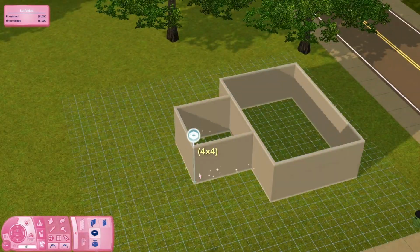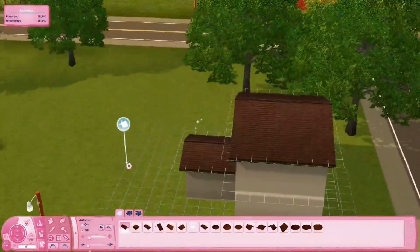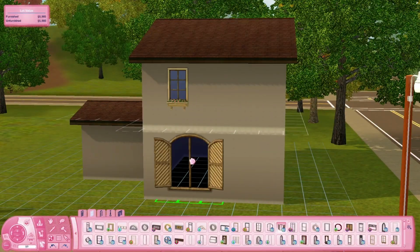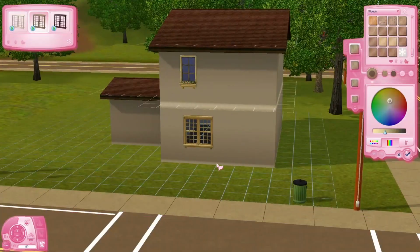Today I have a speed build for you. I was inspired for some reason to do a cottage build. I was just in the mood to do some kind of cottage core, more like granny core, because this is called Granny's Cottage.